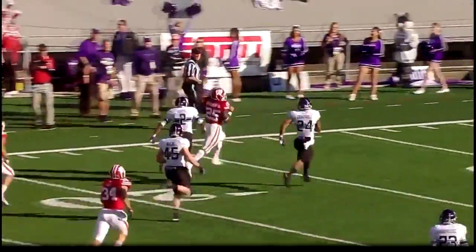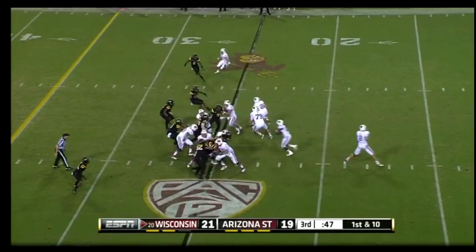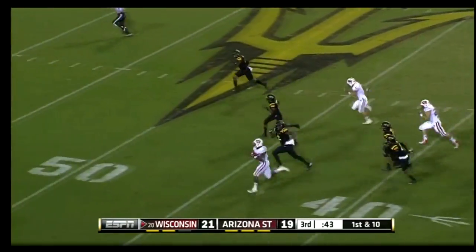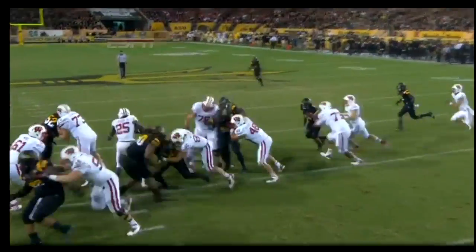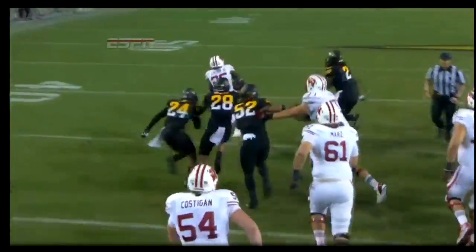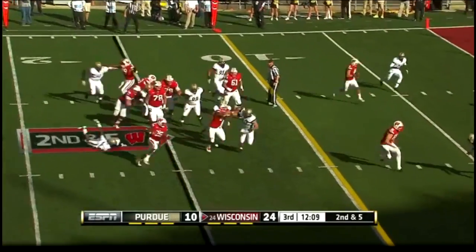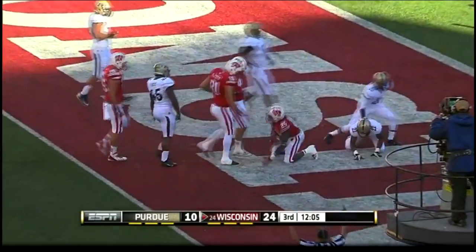Melvin Gordon, one thing he brings to this table is the speed to finish. With Gordon, he breaks a tackle. Another one, and Gordon taking off again. Gordon to the five, to the end zone. Touchdown, Melvin Gordon.